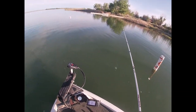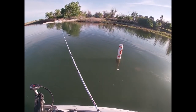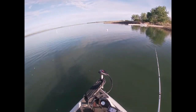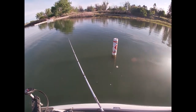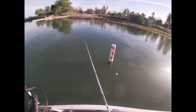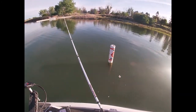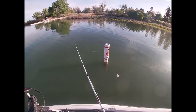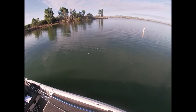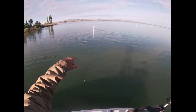I've had 3 bites. I missed 2 of them. I got that first one in the boat, and this is how I'm going to fish unless the wind starts blowing. Then I'll go to the spinnerbait. I'll alternate. And the other thing is target fishing. As we move down, if I see targets, I'll be throwing this definitely at targets. But I started in here, and on the way out of this cove, I'm going to fish that bank.